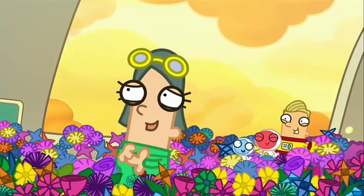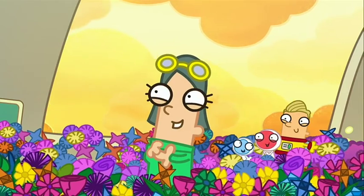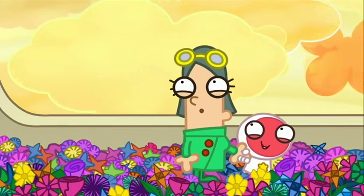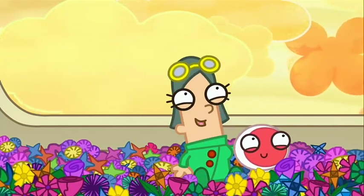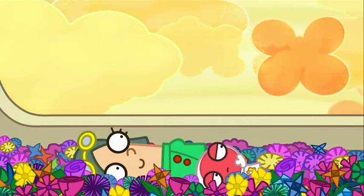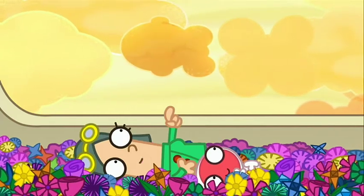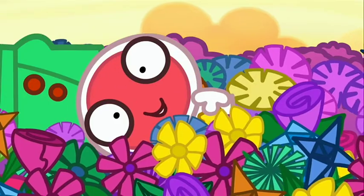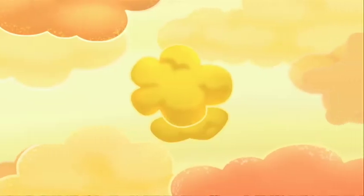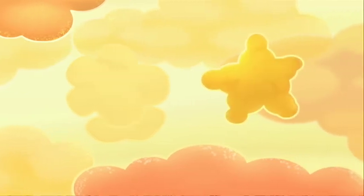Surprise, Mum! We've made a garden, just like the one when you were a little girl. Look, look at the clouds. Oh, Cosmo. Look closely. Can you find any shapes in the clouds? That one looks like a butterfly. I see a fish. Look for shapes in the clouds. Shout out what you see. A flower. A star.